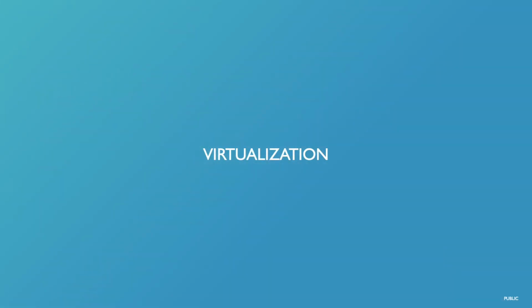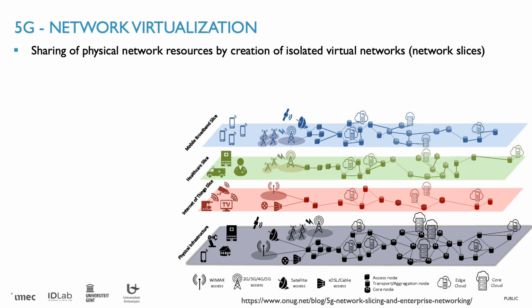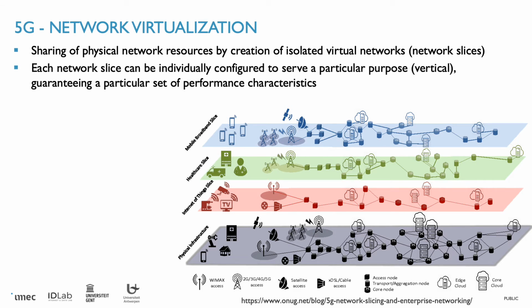This brings us to the second key component for wireless innovation, virtualization. Network slicing is a way to provide isolated subnetworks, each optimized for specific types of traffic characteristics on top of a shared physical infrastructure. Virtualization is creating the illusion that each virtual network has its own isolated infrastructure. Network slicing facilitates network optimization for different use cases in different verticals.